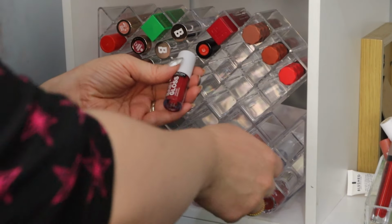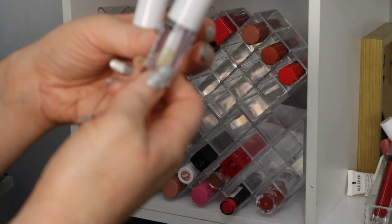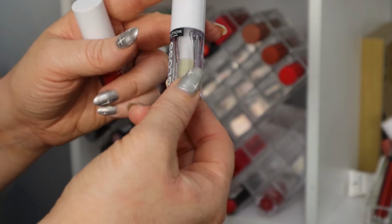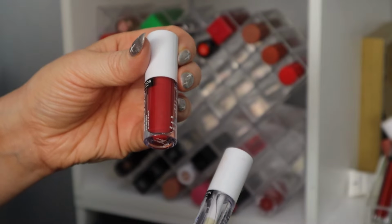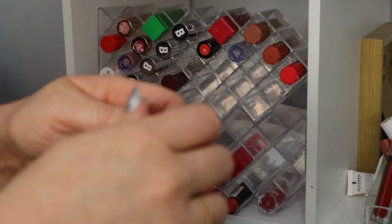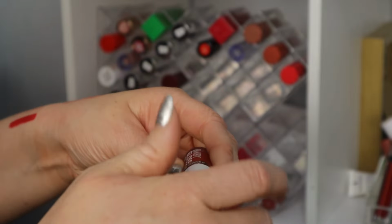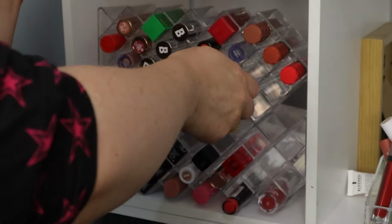I've got another couple of shades of the baby gloss. Oh, and that one's leaking as well. I need to stand these up. These are the Relove baby gloss. This one is in Dream and it's just clear, and then this one is Babe and it's red, and the colour does actually come off that colour as you use it. It's not just like a wash of red, you do actually get a decent amount of colour, but it's just a gloss. And I think that these are like £3. Absolute bargain.